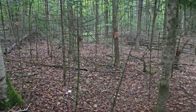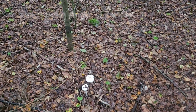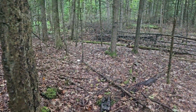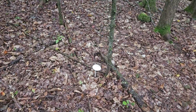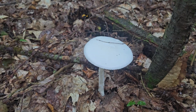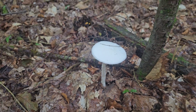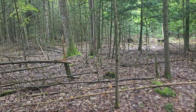Couple prime examples of destroying angels again. You can really see how bright they are. I mean, there's just no mistaking that. And obviously there are a couple more very bright white mushrooms, some in the Amanita family and some not. But in my area, if you see one of those, it's clear as day. Just leave it alone. But I do love to see them. You'll notice I check them out every time.